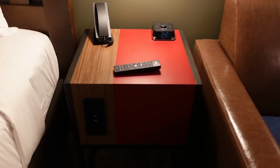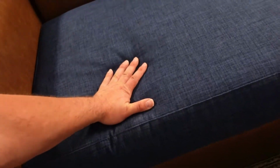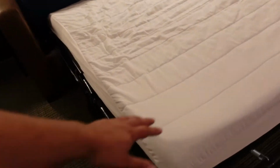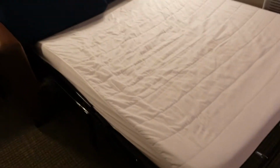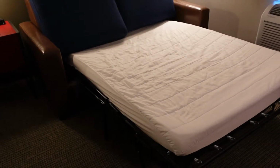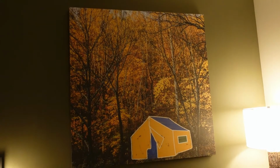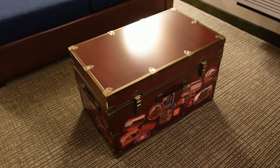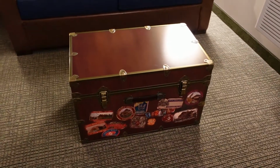Yep. From the table to the right of it, we have the couch, and that is a very firm couch there, and it also pulls out into a bed. As you can see, it's a pretty thin mattress there. I'd say it's pretty firm for being such a thin mattress, and of course on a metal frame. Right above the couch, you have this really nice piece of art, and then as we back up, we have a trunk. It does not open. I already tried. Those latches are for decoration. It doesn't open up, but it looks really nice.